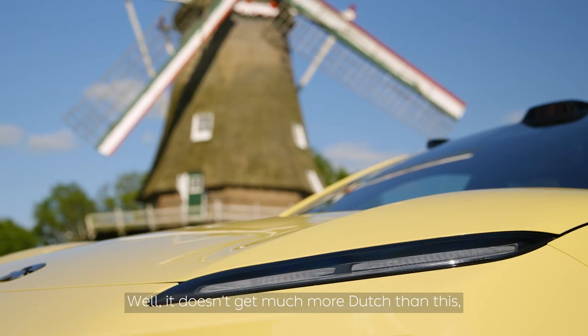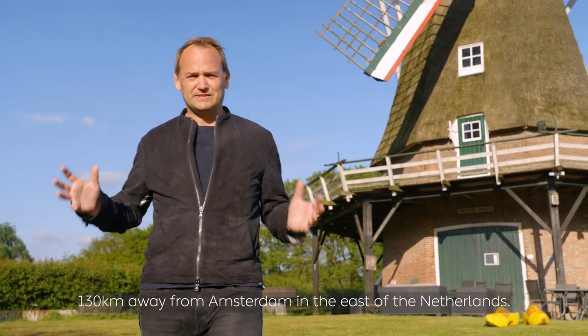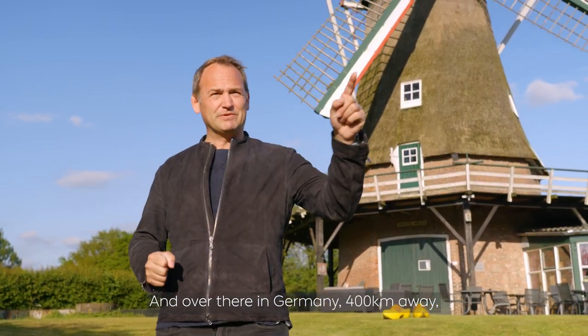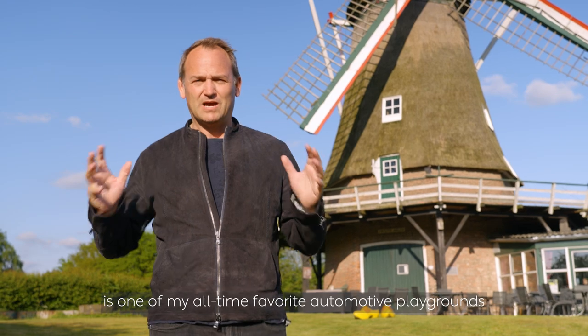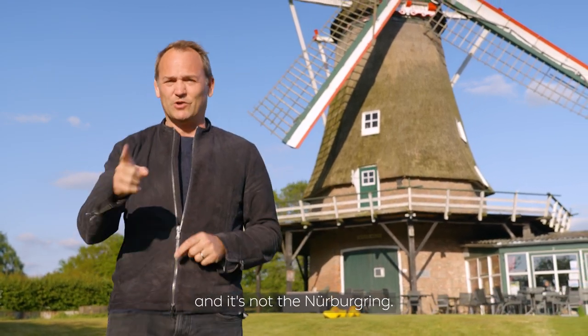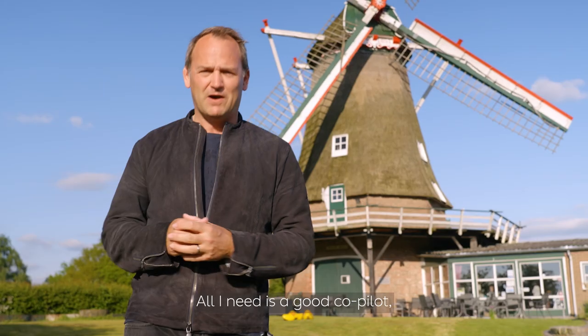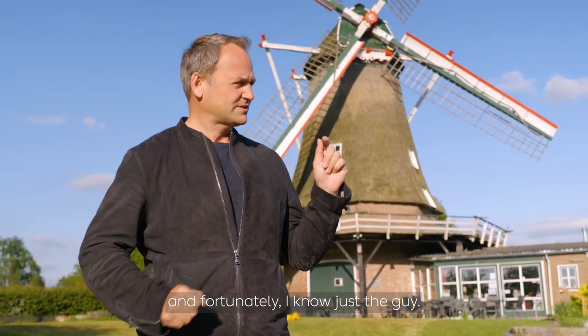Well, it doesn't get much more Dutch than this. We're here in Lochem, 130 kilometers away from Amsterdam in the east of the Netherlands. And over there in Germany, 400 kilometers away, is one of my all-time favorite automotive playgrounds. And it's not the Nürburgring. Now, I've got the car, the snacks, all I need is a good co-pilot. And fortunately, I know just the guy.